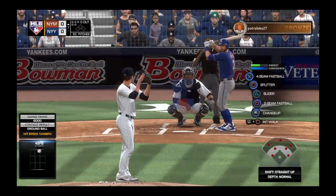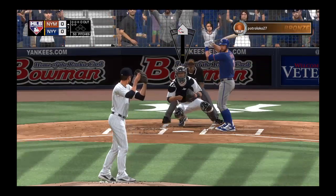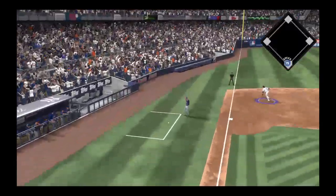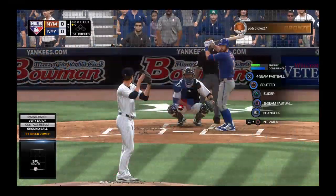ready once again. Chris Taylor. He'll be tasked with starting things as we begin the 7th. Taylor. Here's a swing and a ground ball, but a foul ball here. 0-1.